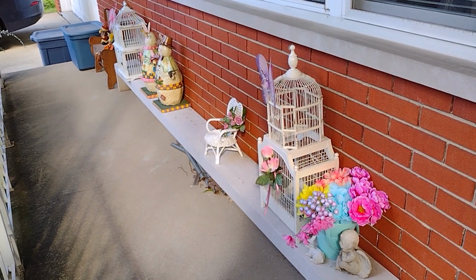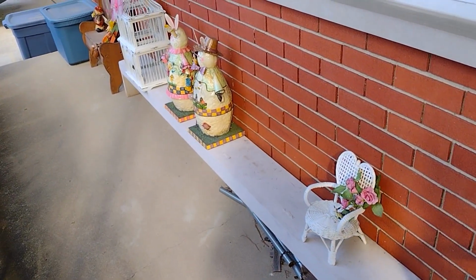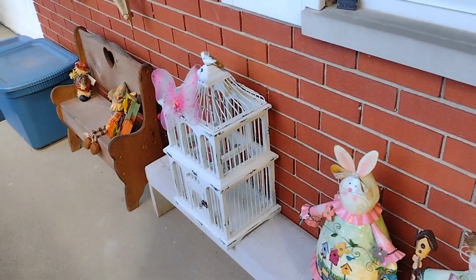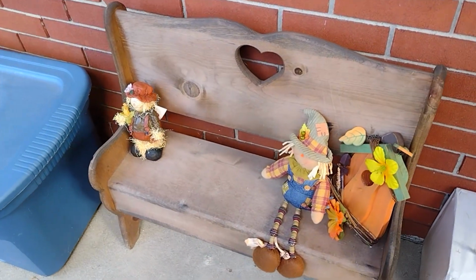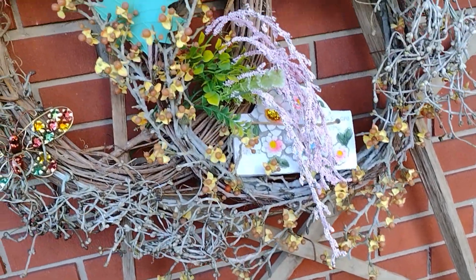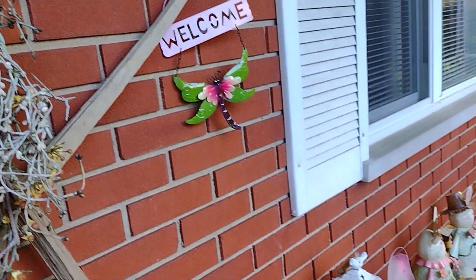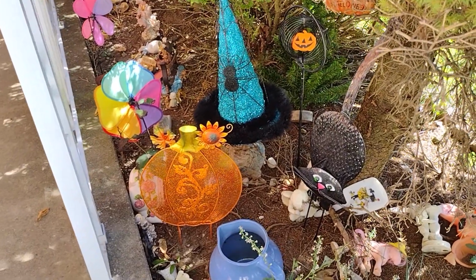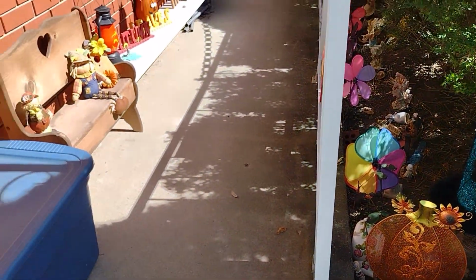Fall is in the air, and that means it's time to start swapping out a little bit of this decor I have on my front porch. See, I have a couple of little things out here for fall already, but I need a few more. Need to change up the colors a little bit. I ended up using several of the fall and Halloween decorations that I had.